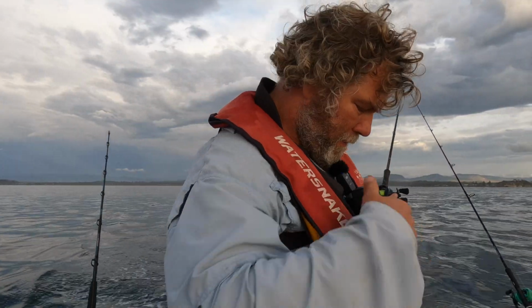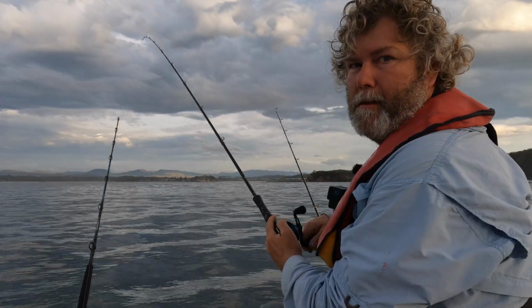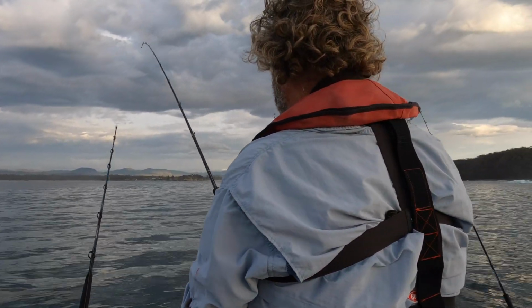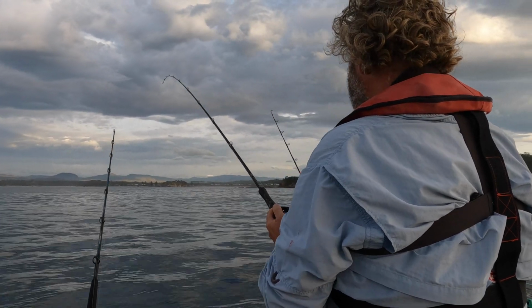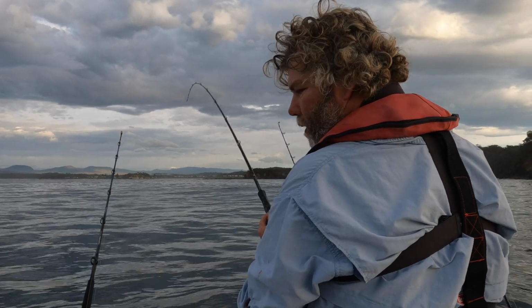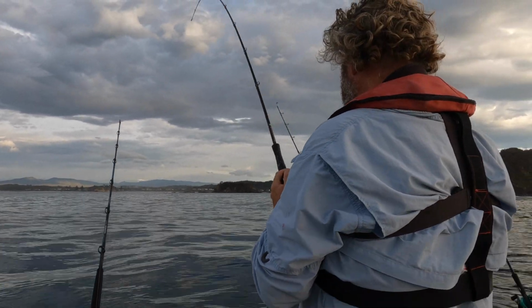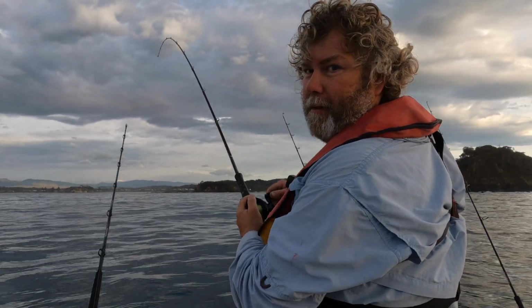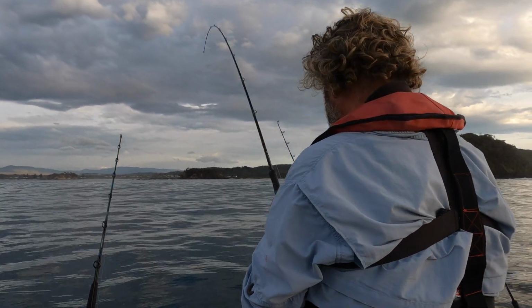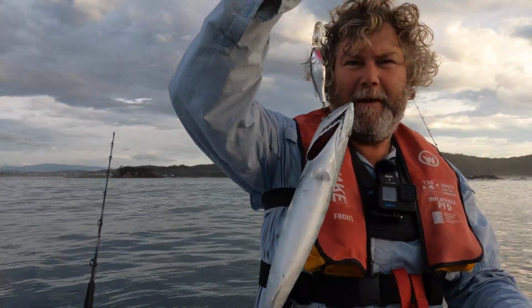All right, guys, so we got our first hookup for the morning. Just wondering how long it would take. Didn't really take that long. Water's a beautiful colour today. It's real blue, nice and clean, nice and warm. What are we? 22.1 at the moment. Little bonnie. Not a massive fish, but not too bad.